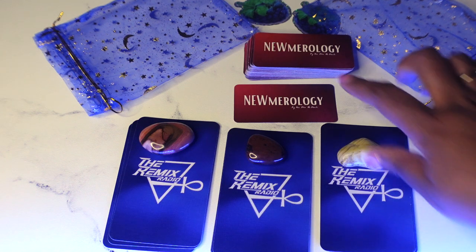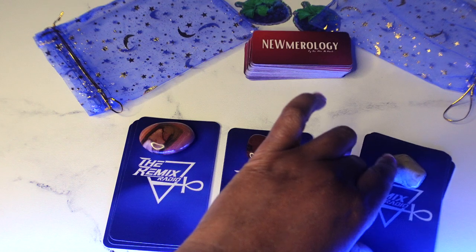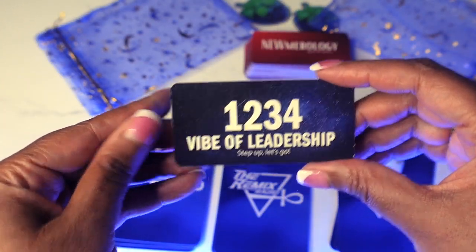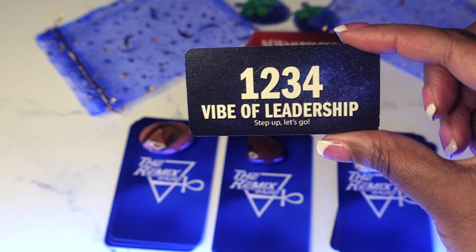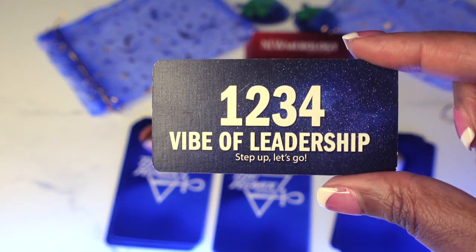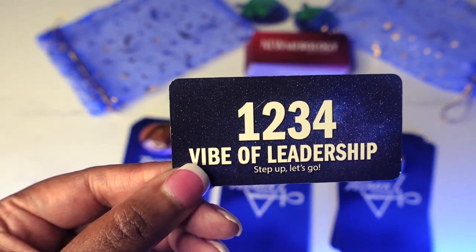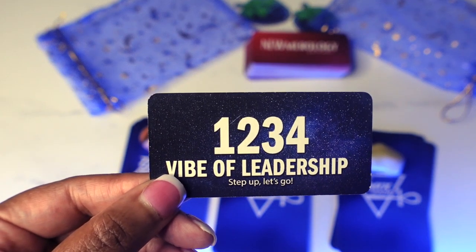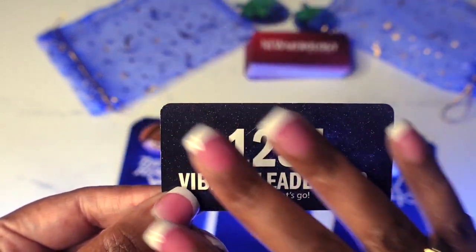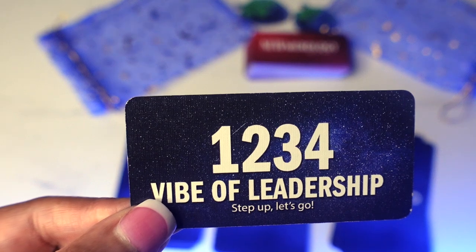So now as we continue with my numerology deck, what I'm going to do, oops, kind of made a little mess there. What I'm going to do with that is pick a vibe for the week. And this vibe for the week, wow, oh my goodness, I'm literally getting Renaissance chills right now. The vibe is 1, 2, 3, 4. This is the energy directly connected to the soul, and it's the vibe of leadership.